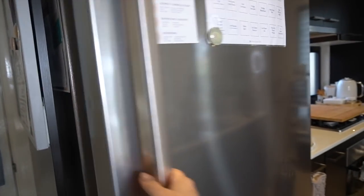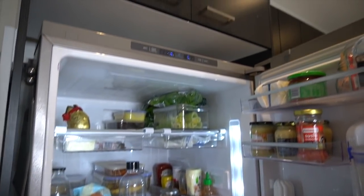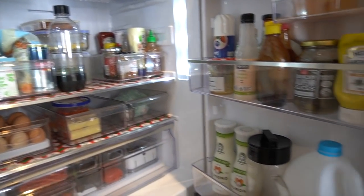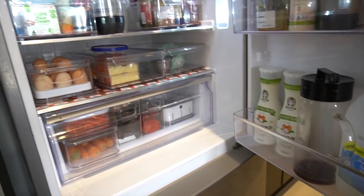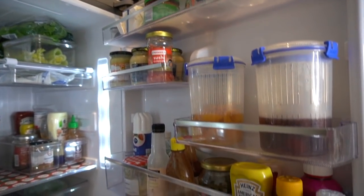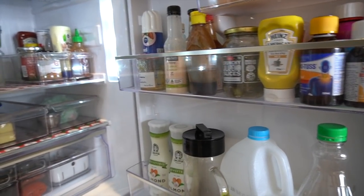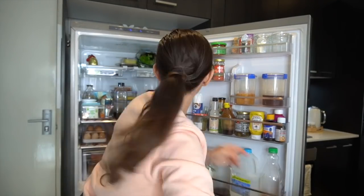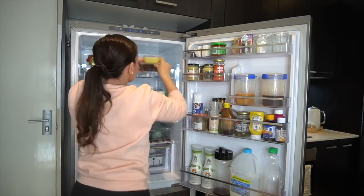Hey guys, so today we are up to day 11 and we are doing a fridge declutter. Now I have broken this task down into two sections, a fridge declutter and then a fridge clean out, because I know some people's fridges can be a little bit overwhelming. So by the end of this, hopefully you'll have a spick and span fridge that you can easily maintain week to week. But for today, all we are doing is a little fridge declutter.